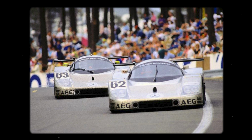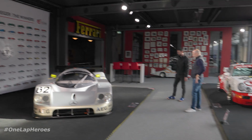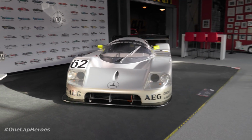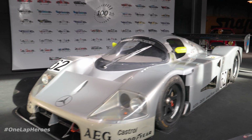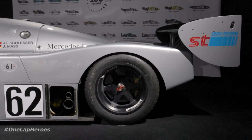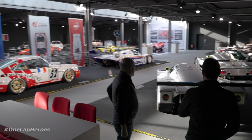Also famous for the first exploits of Schumacher. Exactly. That's where Schumacher and Heinz-Harald Frentzen learned a lot. Yeah, they did. I love this photo of Schumacher with the model, which has to be like a 1:4 or something like that. The car is like this, and he's standing. I love that photo. Wow. Very cool. This is TST, Sport Technique. That was before they acquired AMG, when they thought they needed something sporty.